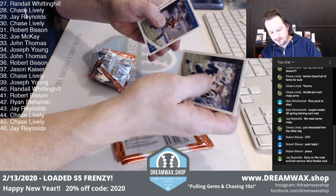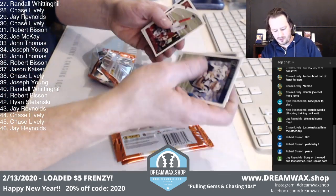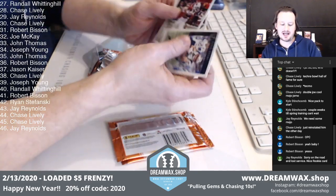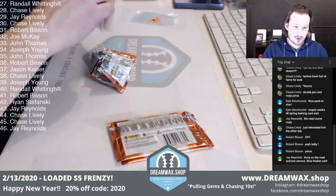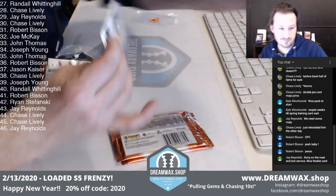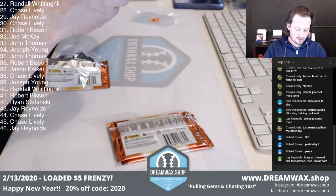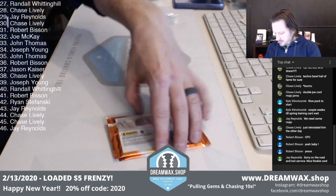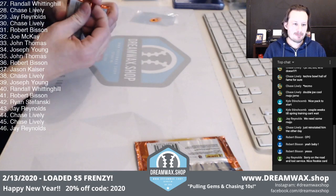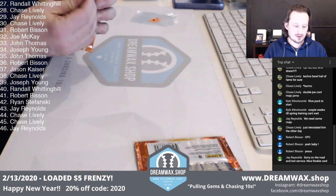Chris Hogan, Amir Abdullah. Amir Abdullah was fun while he was here. J.J. Nelson, and is not a rated rookie. It is Trenton Cannon. So, spot number 43. Jay Reynolds, that one's going to you. Man, so far, slim pickings. Two down, two to go in our whole packs.